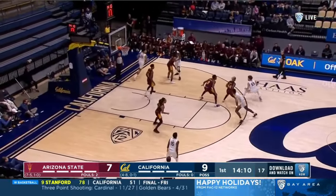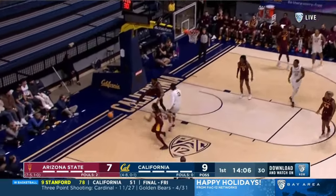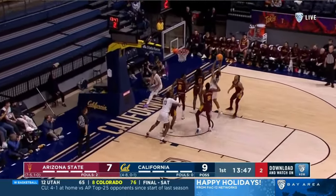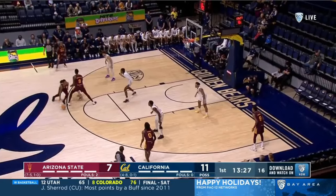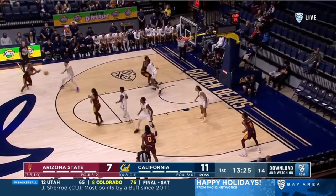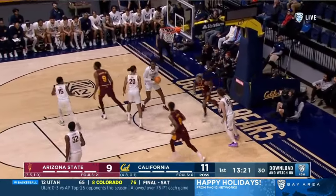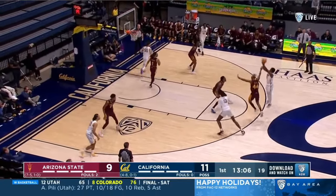Same with Devin Curtis. Here is Jalen Tyson in the corner. So you have three, Devin Askew to the basket, and here's Jalen Tyson to beat the shot clock. Collins weaves his way in. Adam Miller to the basket with the scoop and the first points. Miller is playing for just the fourth time in an Arizona State uniform.